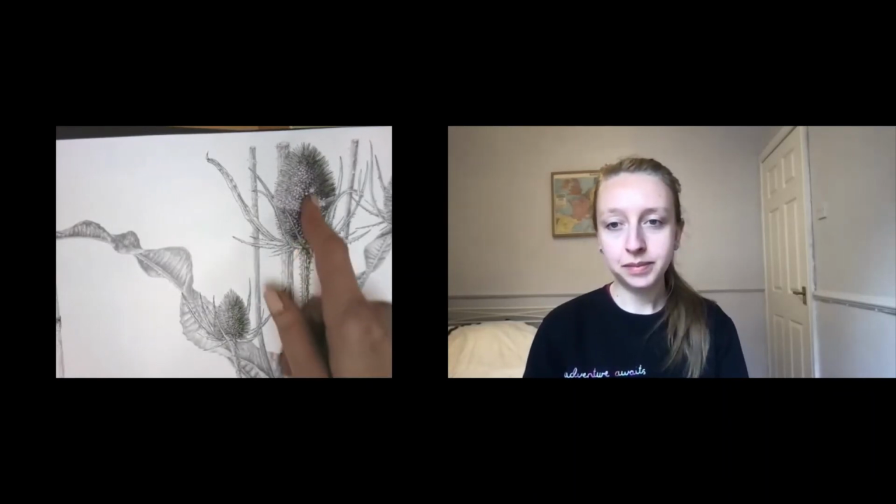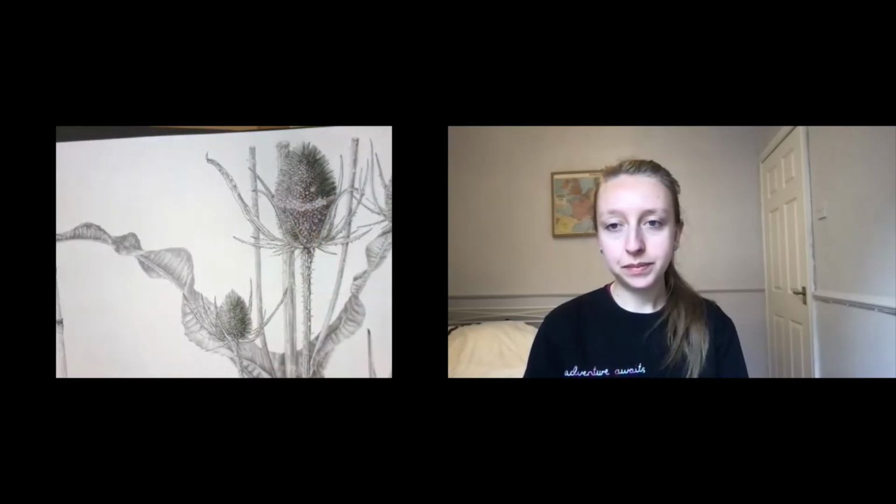And this is the opposite side. This is teasel, and I grow these outside in the garden to attract the birds, and then we get lots of birds on. And this is early in the year when they're just coming into flower, and just kind of pulling them apart. This is what the individual flowers would look like.